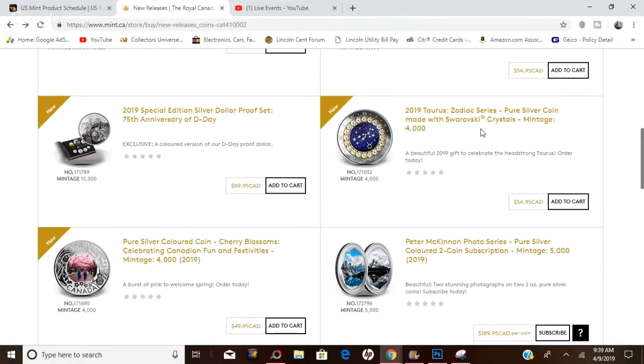Now this one's pretty cool. It's a 2019 Taurus Zodiac Series pure silver coin made with Swarovski crystals. Okay, it's got a low mintage of only 4,000. Get this, $55 Canadian. Now this here is what I believe to be a sleeper. There's a few things here that make this attractive. First of all, it's a Taurus.